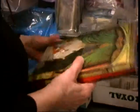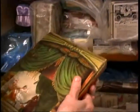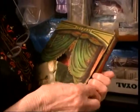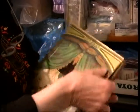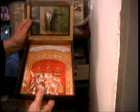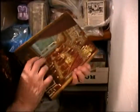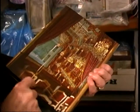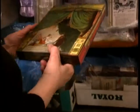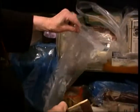This was interesting. This was a cigar box, if you can believe it, and it had a glass top. It has a glass top, and so I made a stage with it. Wow, that's so cool. Oh, that's outstanding. There's the stage. That was very beautiful. Thank you. Well, I don't know if that's enough or not.